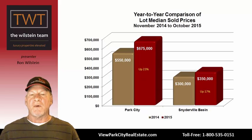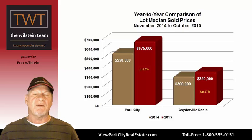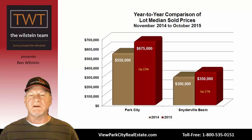The lot market, we see prices increased in the city limits. It rose from $550,000 all the way up to $675,000 for the median sold price. That's a 23% increase. Now, I do need to point out that we're dealing with such a small sampling there that I don't want you to believe that there was a 23% increase across the board.